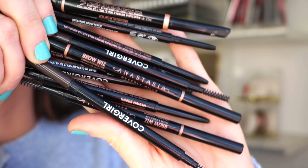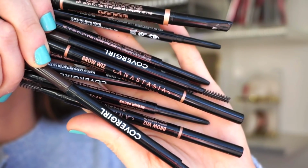Then I finished off a ton of brow pencils. Yeah, just this crazy 1, 2, 3, 4, 5, 6, 7, 8, 9, 10. 10's a charm. So most of these are basically the CoverGirl Ultra Fine Brow Pencil or the ABH Brow Wiz. The CoverGirl one is in dark brown or rich brown, and the ABH one is in medium brown. Those two are my favorite brow pencils ever, as you guys can see.